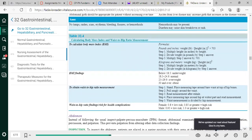And it does give you the normal BMI findings on here. So just with this information being in here, it's fair game to test you all on it. So you do need to know the BMI findings. Some of this information is repeat from past courses you have already taken in the program.